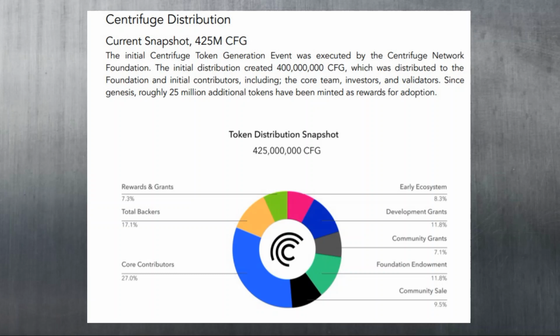So one last point to mention is that there is an annual inflation of 3% to reward validators running these nodes. So in total, we've got 425 million as the total supply plus the annual inflation which we're going to have.